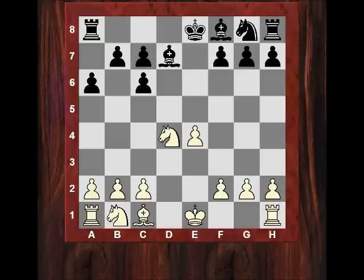Oh, he had a memorable game in this variation, didn't he? In this exchange variation. He had a few memorable games. He beat in the book 60 memorable games. Yes, I think he beat Geller. Right. Or maybe that was in a different line. I think that was in a different line.